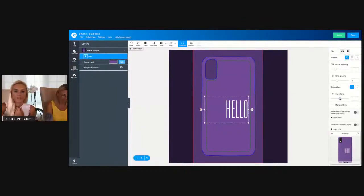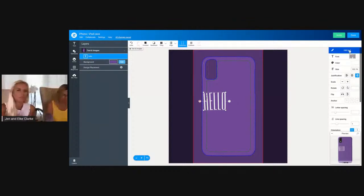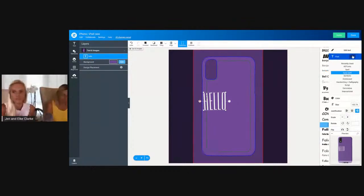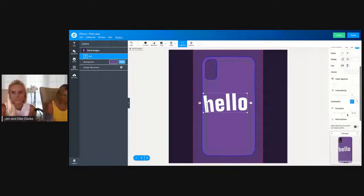This is really fun because when Zazzle first came out, they didn't have this. So we were actually creating Photoshop files with the text that was curved because we wanted it to follow the curved pattern. So you can just play around with it here. Because I have a specific type of text, it works a little bit better with certain fonts than others. Let's just show you really quickly with this one here. You can see that the curvature is better and easier to define.